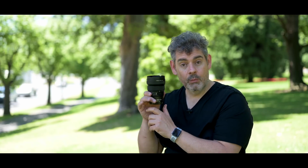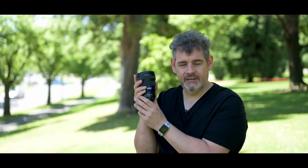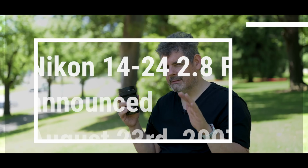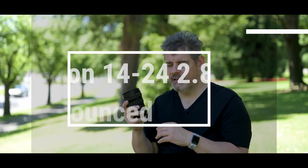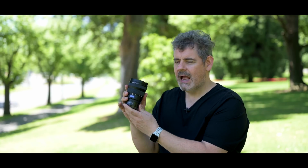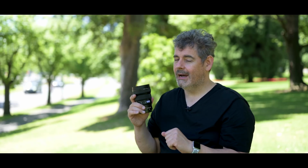All right. Well, this is the 14 to 24 Z mount 2.8 S for the superior line of Z lenses, and I look forward to giving it a workout and showing you all about it and comparing it with the F 14 to 24 2.8, which obviously is the original back from around 2006, 2007. Please, anybody, if you have some questions, I'd love to hear your questions about this lens. Are you going to get one? What are you thinking? Maybe you stick with your F. Maybe you don't use a lens like this ever. I don't know. I'd love to hear your thoughts.